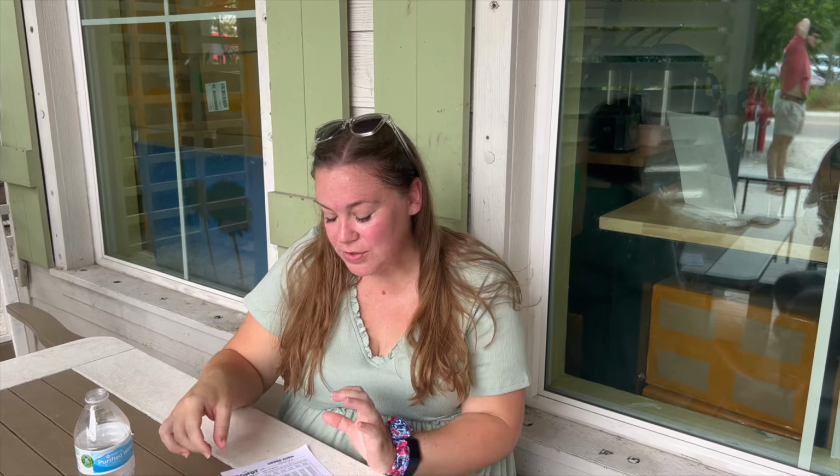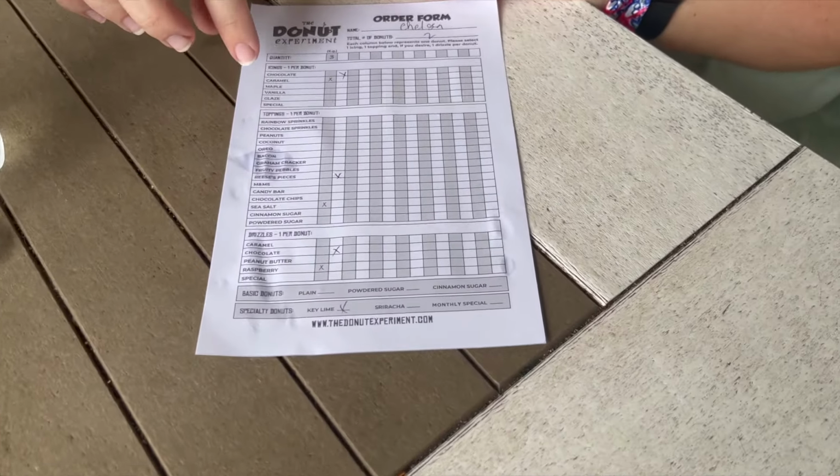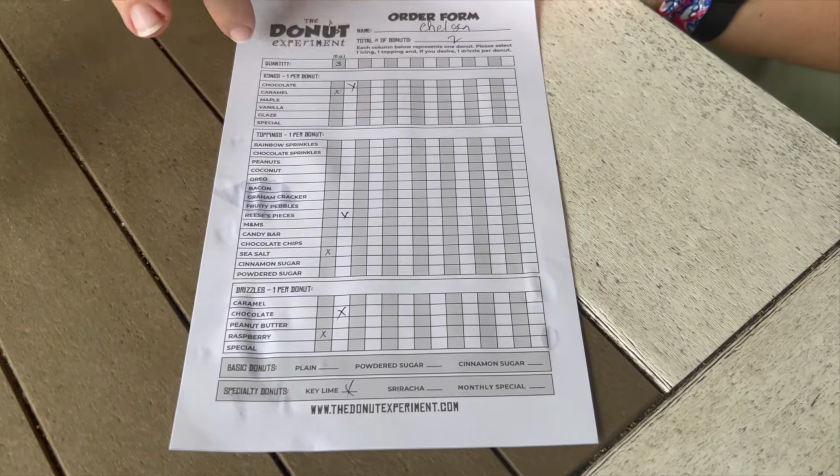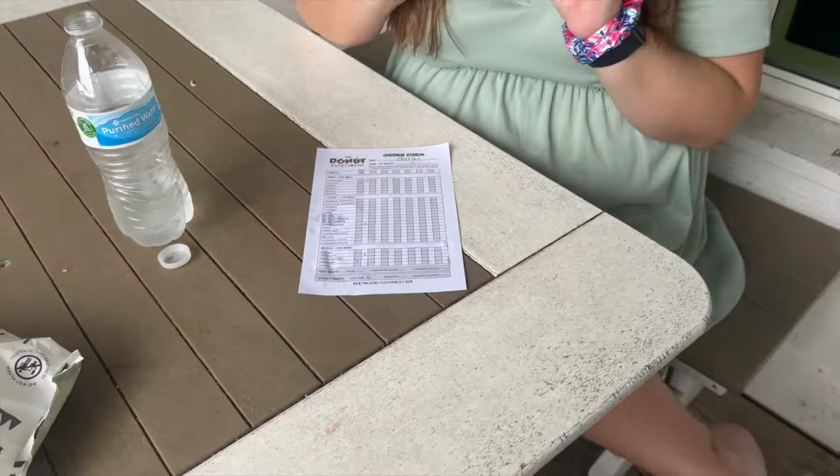There's another place you have to try for breakfast. It's called the Donut Experiment. So they make the donuts, you choose your toppings, like the glaze type stuff, and then one topping, and then the drizzle. I've been dreaming of this place since we tried it 3 years ago. I don't think we've been back on the island since then. If we have, we've been here, and I've been thinking about it ever since.